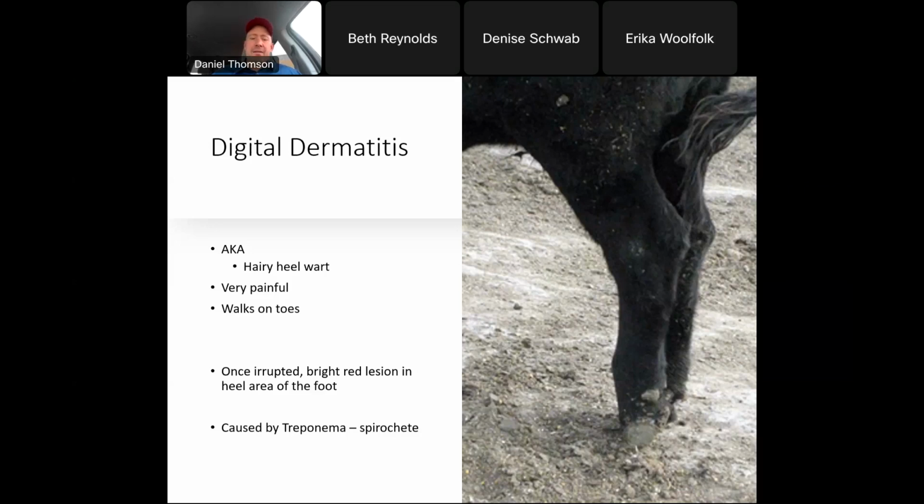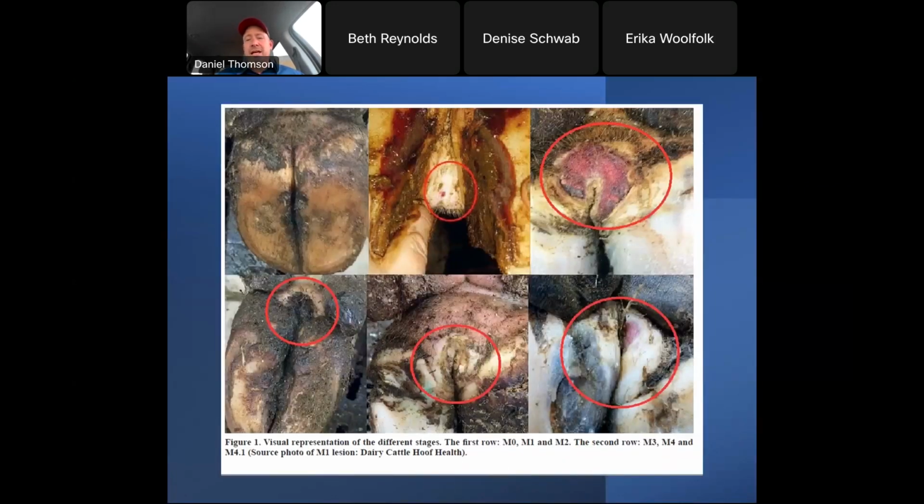This issue is caused by a treponema or a spirochete, and it resides in the gut of the cattle, and we wind up getting it in the manure and in our facility. But again, we've got to have something that disrupts that skin that then leads to the infection. Terry Engelken's work showing that a lot of times foot rot or fusobacterium infections are at the beginning of hairy heel wart that then allow the spirochetes to come in as a secondary invader. So anything that works to help prevent foot rot also helps to prevent hairy heel wart.